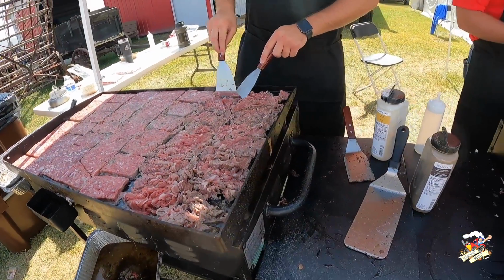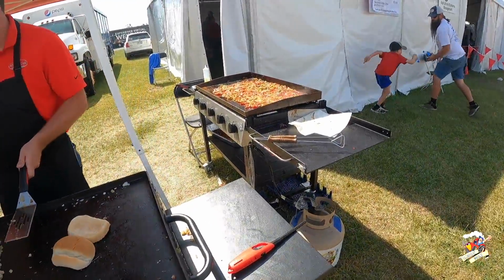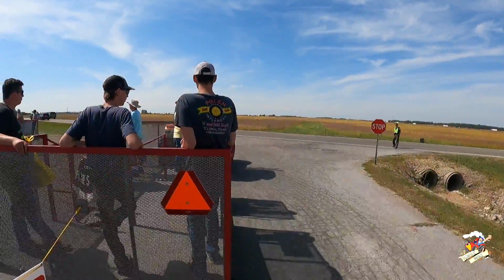The Advanced System Management Group was putting on a pretty good feed here with their Philly cheesesteaks. They even threw an egg on for me.